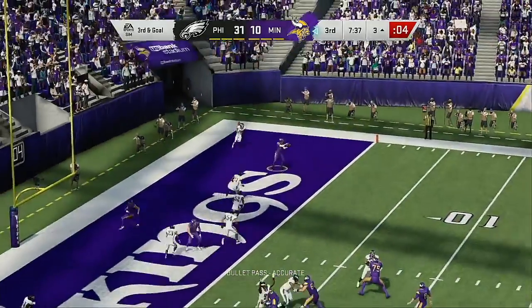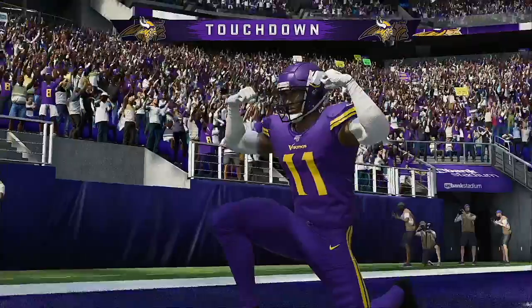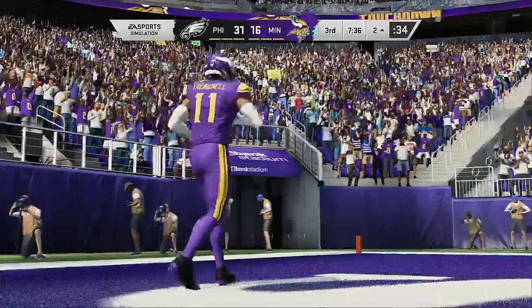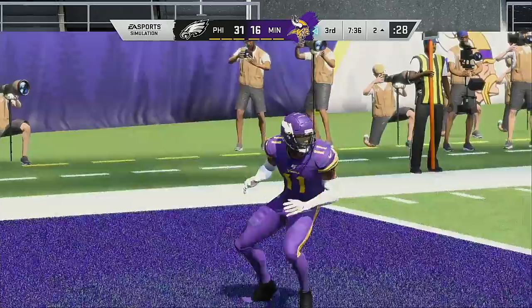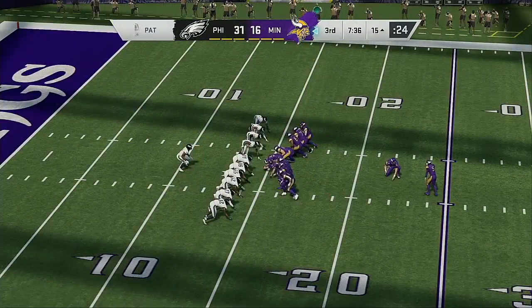Third and goal for Cousins. Open man is Treadwell, and he's got it for the Minnesota touchdown. The 3-yard touchdown pass, and the Vikings are able to close the gap just a bit. That's the score you felt they had to have here in the third quarter to get back in this game.